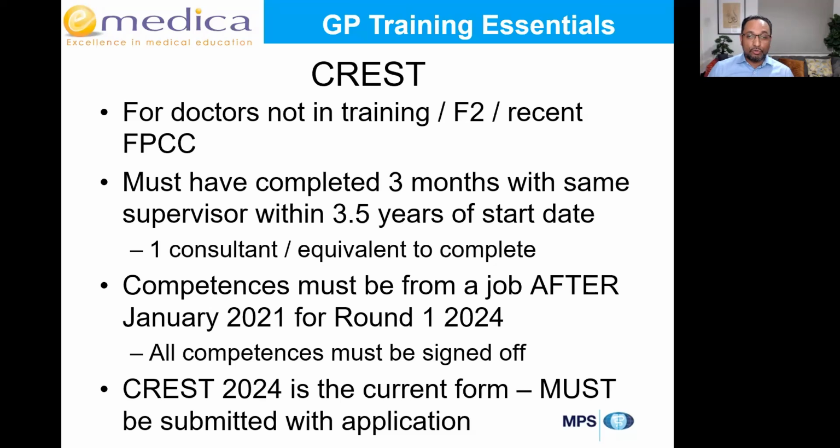The other thing is that there's a new form this year, CREST 2024. That's the only form that will be accepted. So let's say someone applied in the last round, they would have used the old version, 2021. They need to get the new one signed off, or the application will be rejected.